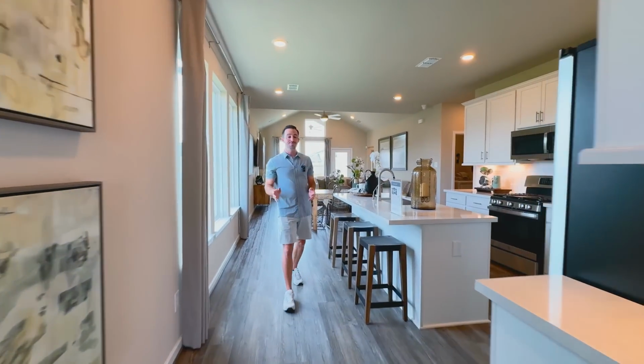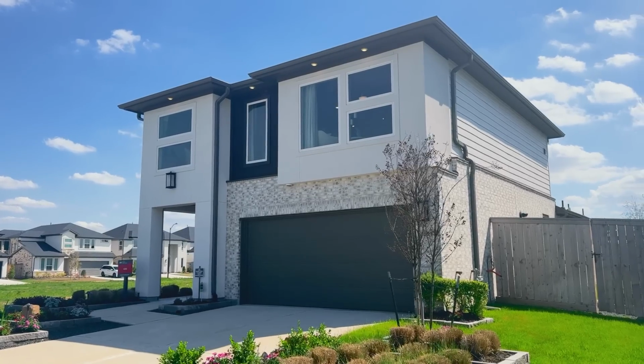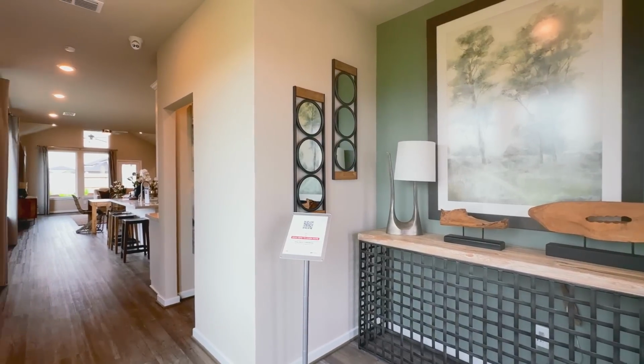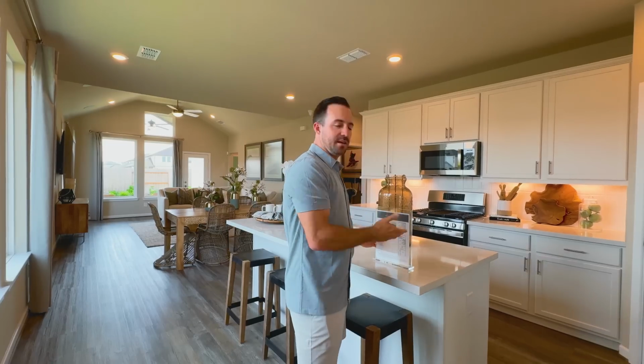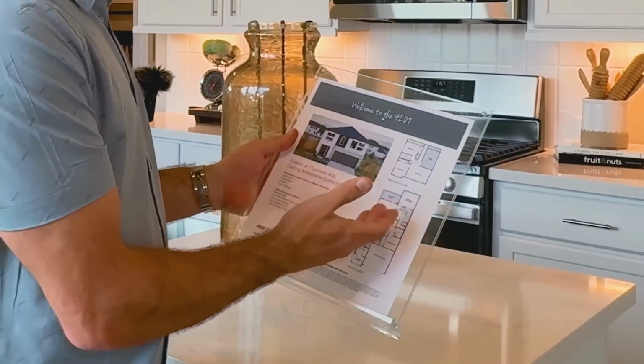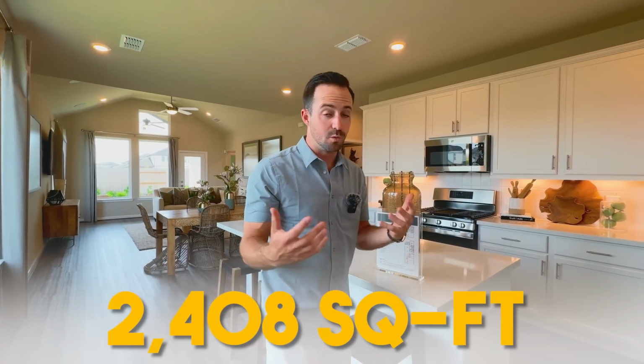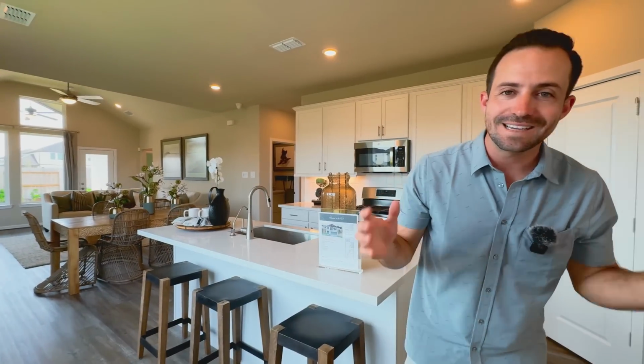Now we're inside of their 40-foot model, and this is their smallest floor plan, but it doesn't feel small. In fact, this is actually the largest layout that they're going to build on their 40-foot lots. And I love when builders do this. They've got it right here for me. So this one's 2,408 square feet. They actually have some smaller 1-story, 3-bedroom homes around 1,700 square feet.